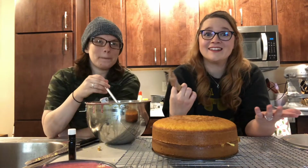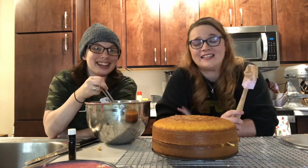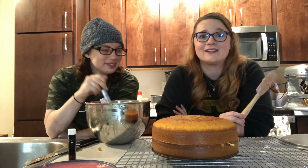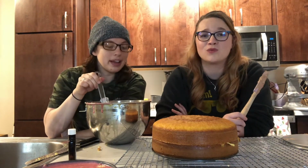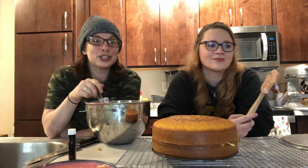To a different setting. This is my kitchen. This is Callie's kitchen, and we are baking. We have been baking today. So we have our lovely cake. We have decided to recreate the Great British Baking Show cake from the intro, because why not? Because I've always wanted to, because that cake just looks delicious.